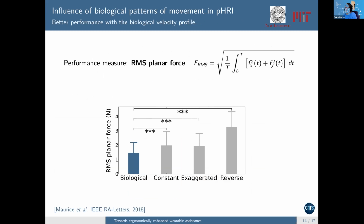The instruction was to exert as little force as possible while still, of course, grabbing the end effector of the robot. We measured the interaction force in the horizontal plane, and this is our performance metric. We showed that this force is significantly smaller when the robot is moving according to the biological profile, and this was without practice. So if you have to interact with a robot, it's easier and more natural for you if the robot moves according to motions that you're used to, which makes sense, but still, it's good to verify it.